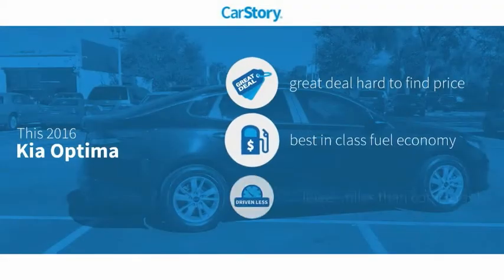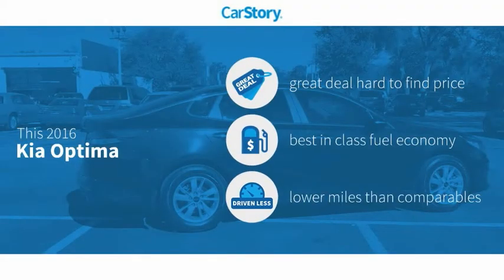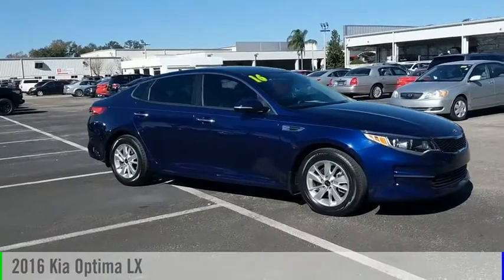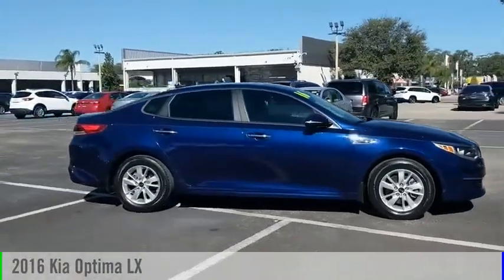Car Story research indicates this vehicle as being a great deal that is hard to find at this price, fuel efficient, and low miles, and has been listed as an IIHS Top Safety Pick with these ratings. Take a ride in the 2016 Optima.